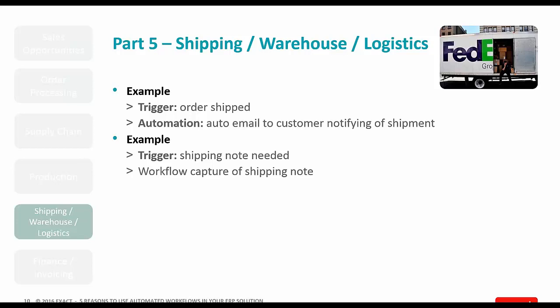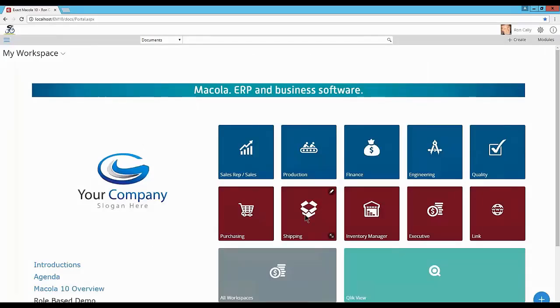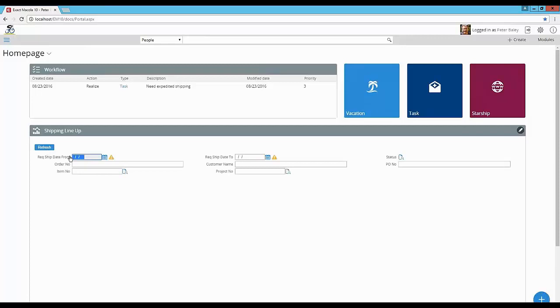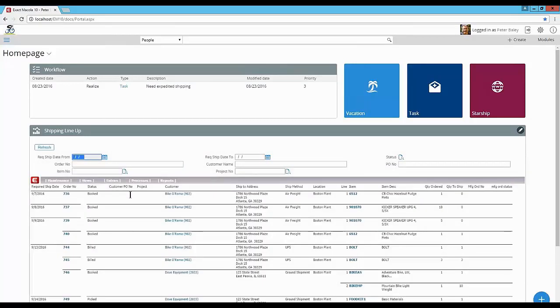Next, we're going to take a quick look at a couple cool little things we can do on the shipping side, both with the automation piece and then also using the workflow piece in some unique ways to be able to capture and tie notes to an order. So I'm going to log in here as my shipping person. As a shipping person, I've got a whole list of orders. I'm going to put in my required ship dates here, and then that's going to generate a whole list of orders for me that I need to ship out today. So then I'm going to see that order 753 that we've kind of been working with here. I'm sorry, 736. Getting dyslexic on us here.